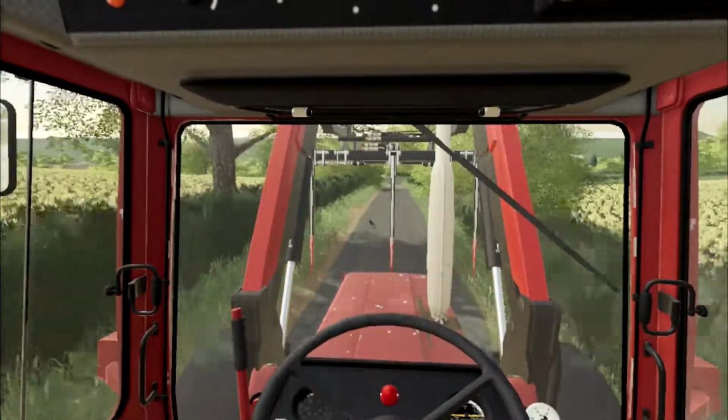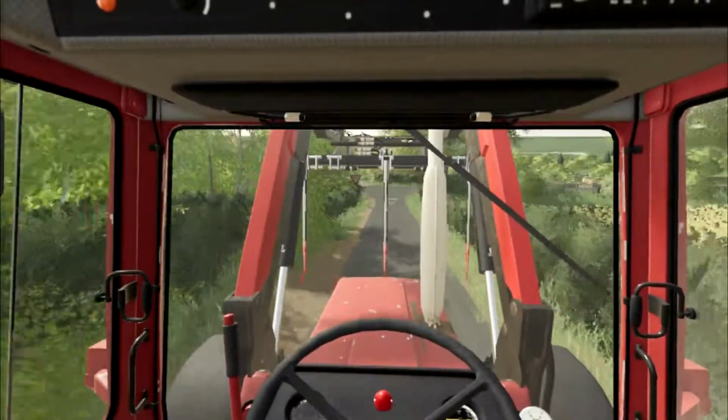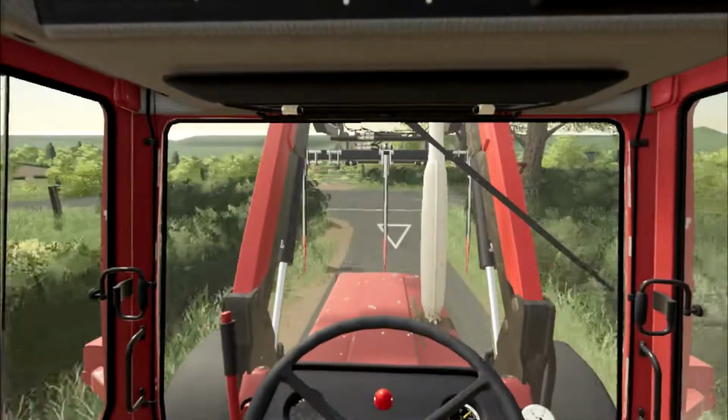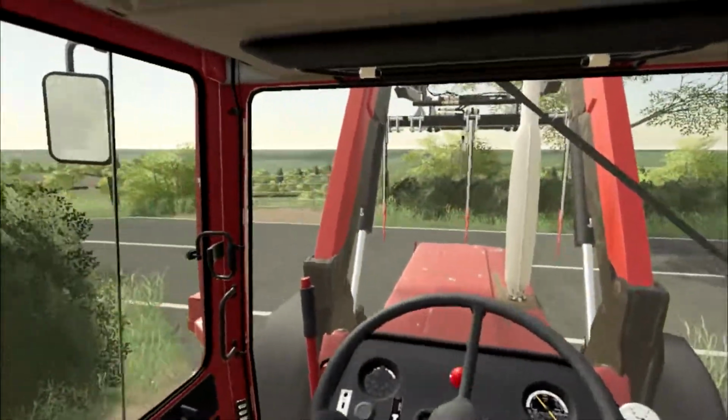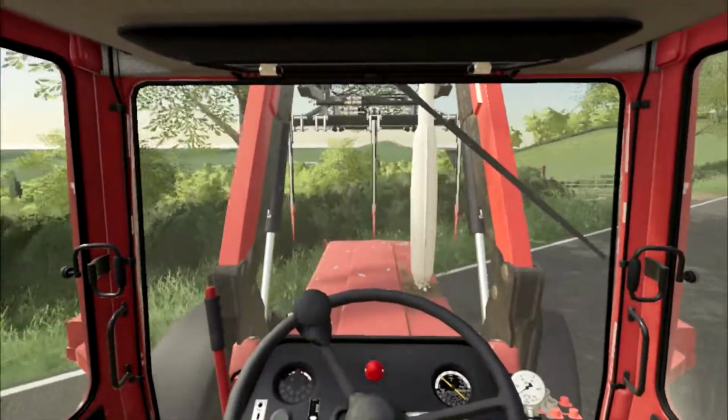I wonder what time this skip's coming. I suppose that would be the next thing. Clearing the yard up.